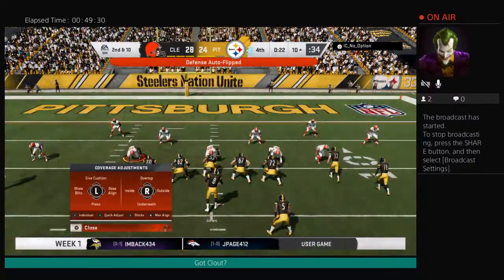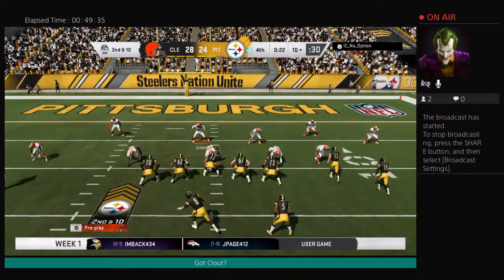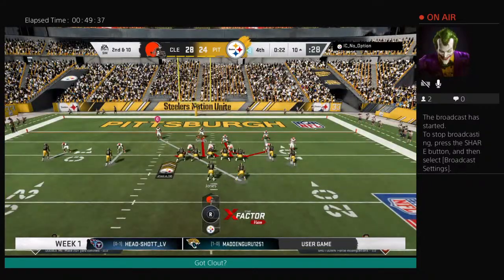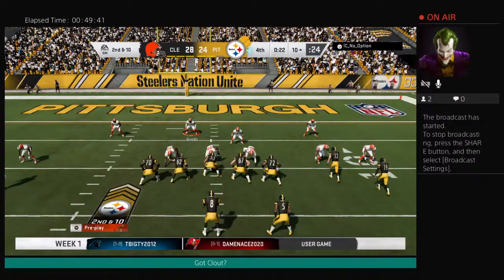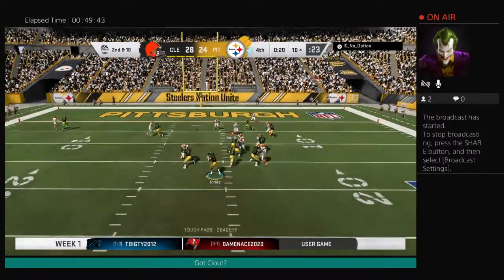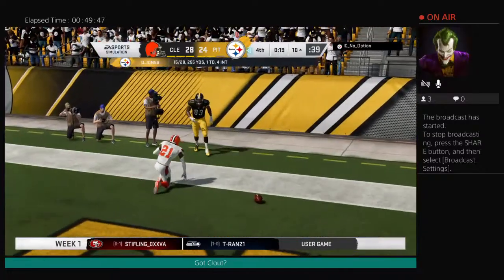He's back to throw. To the end zone, but it's incomplete.